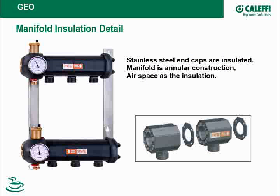Now here's another product that we offer, and this is kind of unique in that this is a manifold that we make for geo applications, and there's no insulation on that, and you don't need insulation on that because we built the airspace right into the manifold sections. You can see how this manifold's built with all these different sections, kind of like a Lego. But if you notice on the end detail here, all the slots going through that is airspace. That's what insulation really is, trapped air. So we build that into the manifold for you, so I don't have to wrap that.